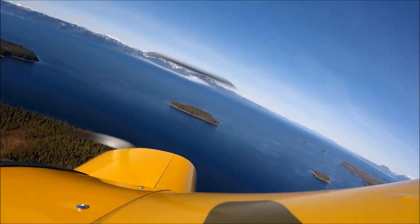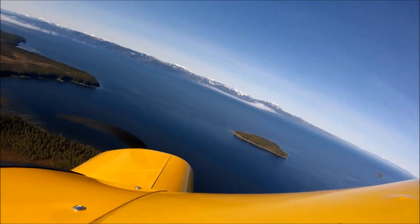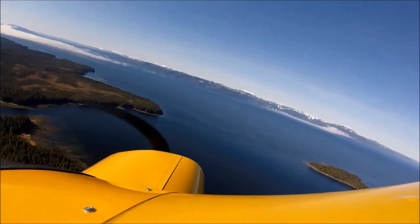Out into Clarence Strait now. It's looking north up into Clarence Straits back towards Petersburg. Copper Cove is up there just on the right at the bottom of those mountains up there.